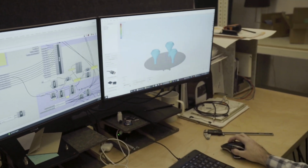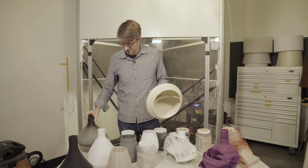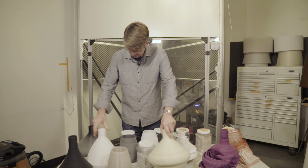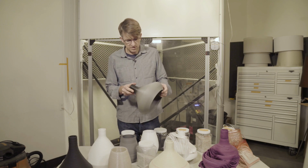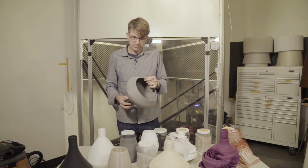We have also been playing around with some color. So here we went to a bit of an off-white. Here, I'll hold that up against the white, seeing what that looks like, as well as a gray. And this was just the black running out. But you can see the quality of the gray, which is quite beautiful as well.